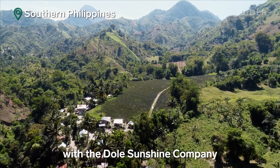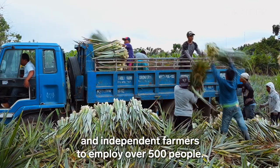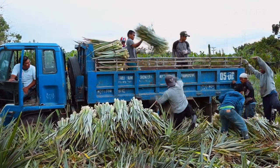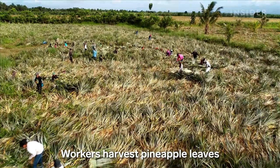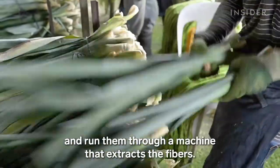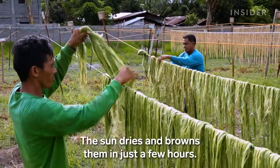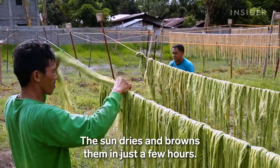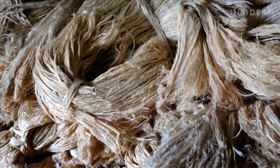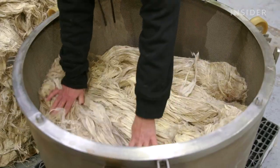Ananas Anam partners with the Dole Sunshine Company and independent farmers to employ over 500 people. Workers harvest pineapple leaves that would otherwise be burned or left to rot and run them through a machine that extracts the fibers. The sun dries and browns them in just a few hours. The fibers are then shipped to Barcelona to become piña yarn.